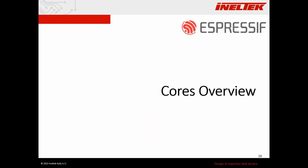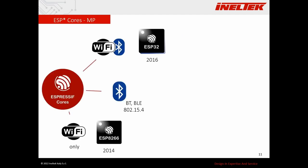Okay, let's move to the core overview. In this slide, I will show the cores which are in mass production. Right now, there are two main groups, the Wi-Fi only cores and the combo Wi-Fi Bluetooth cores. At the minute, there aren't any Bluetooth only modules. As we will see in the next slides, on the roadmap there is a combo Bluetooth and 802.15.4 module, but right now there are only Wi-Fi or Wi-Fi Bluetooth modules.